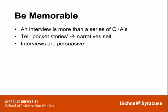You want to be memorable. The whole point of the behavioral interview is to positively stand out from a pool of candidates. Create an impact. That's how you can be memorable. It's important to keep in mind that an interview is more than just a series of questions and answers. It should be more of a conversation. This is your chance to articulate how you've demonstrated and made an impact within previous employers and previous positions.